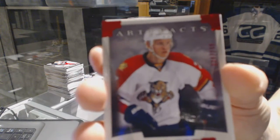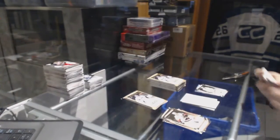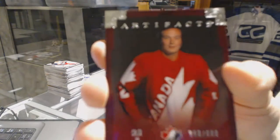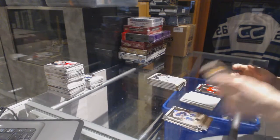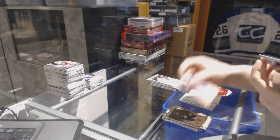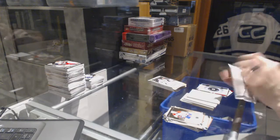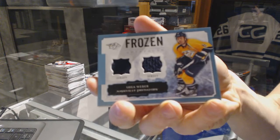Rookie Ruby number to 299 for the Florida Panthers, Nick Bjugstad. Team Canada insert number to 999 for the Montreal Canadiens, Steve Shutt. We've got a Rookie Redemption wild card number 231 for the Toronto Maple Leafs, Josh Leivo. Frozen Artifacts for the Nashville Predators, Shea Weber.